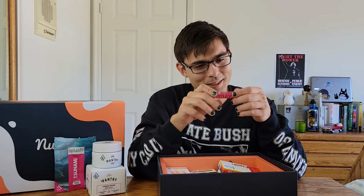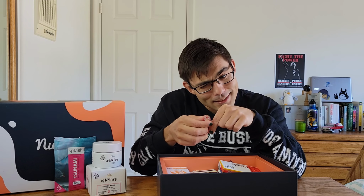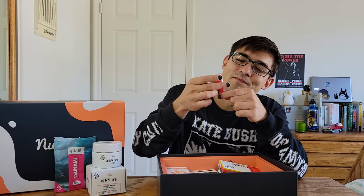It says water soluble on like three different places on this packaging, and I would hope so, because there's a liquid in there. That would be really horrifying if it was like an oil in there. Okay, so this cute little vial itself isn't particularly child safe. And the fluid inside is a milky kind of color. Yeah, well, bottoms up.